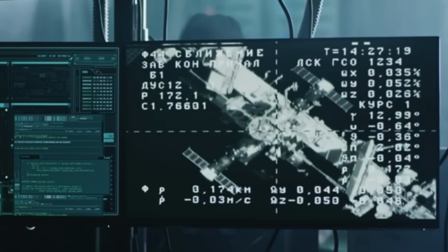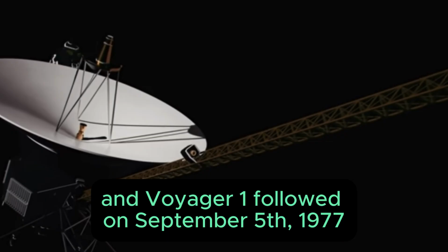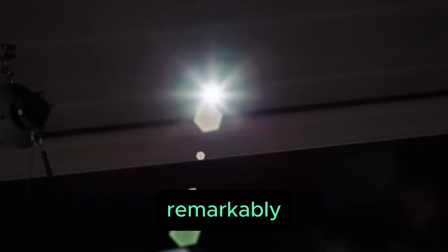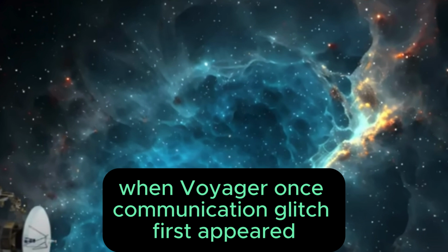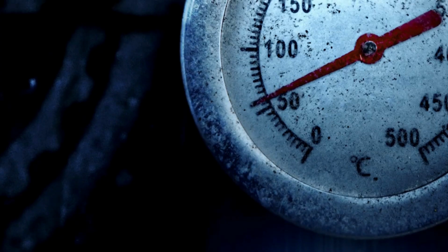Voyager 2 was launched first on August 20, 1977, and Voyager 1 followed on September 5, 1977, making them the oldest active space probes. Remarkably, the Voyager probes were only designed to last 4 years. When Voyager 1's communication glitch first appeared, NASA engineers thought it might be the end of communications with the probe. It was a tense situation, as losing communication with such a significant spacecraft would be a major loss.